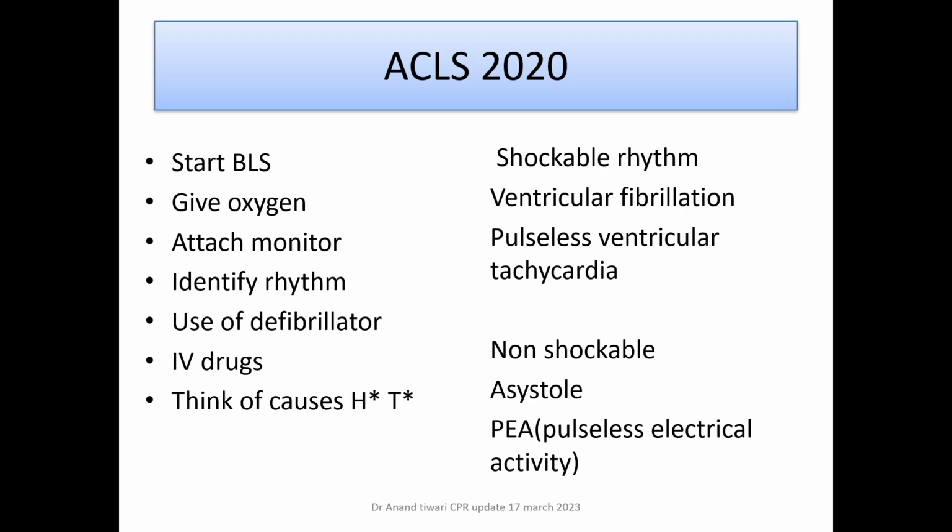While we are doing the CPR, our goal should always be to correct the underlying cause. So in advanced cardiac life support, you continue the CPR and manual compressions, but try to correct the underlying cause, like whether it's hypoxia or hypovolemia. These are the two common H's you think of. If there is trauma, think of tension pneumothorax or tamponade, because until that is reverted, your manual compression may not help. These are the causes, the H's and T's, which will be discussed further.